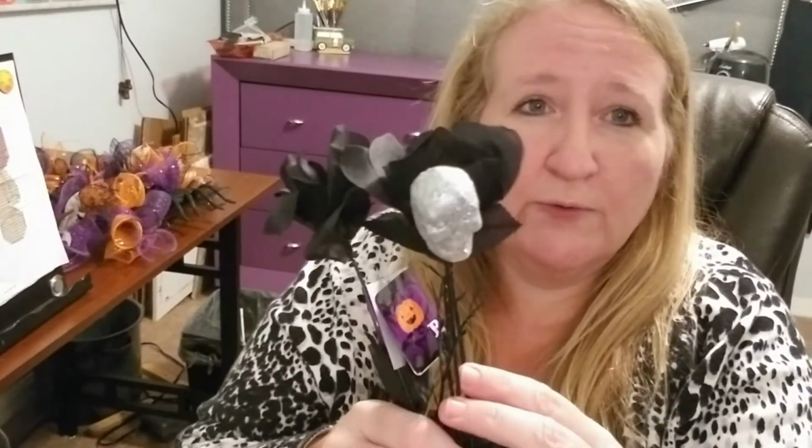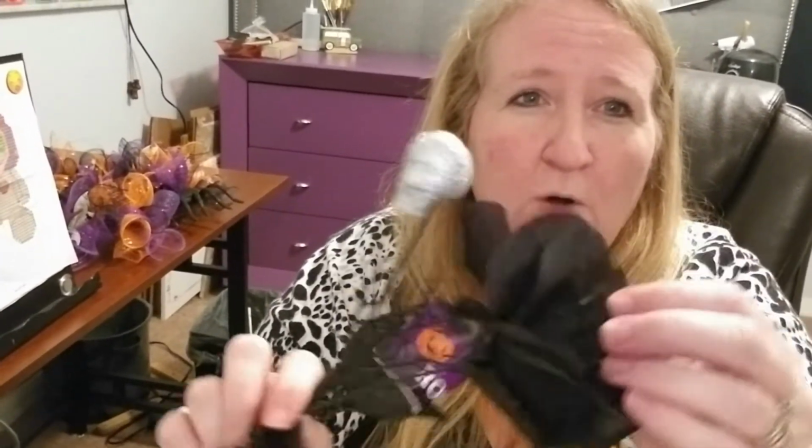You might have realized that last week I showed you some things from the Dollar Tree that I thought I was going to put into my wreath. I had these black roses with a silver skull on them that I thought would look really cool and match the rest of the wreath. And then I had these purple Halloween roses with little bats flying out the end.